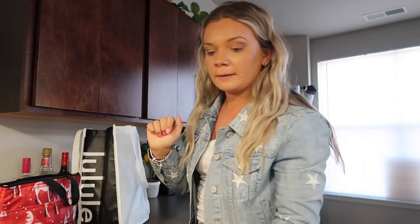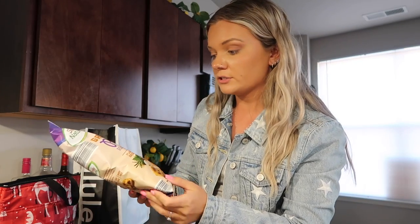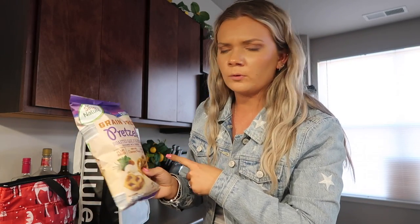For lunch today after church, mom bought potato salad from the grocery store and she let me have the rest of it. I so love potato salad, so I'm very excited. I got some everything bagels, gluten-free pretzels. These are the garlic and herb ones. They're so good. I highly recommend them.